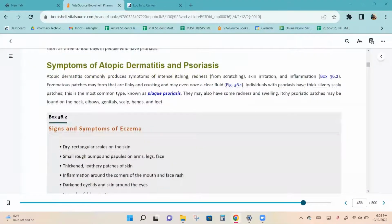Atopic dermatitis commonly produces symptoms of intense itching, redness, skin irritation, and inflammation. Patches may form that are flaky and crusty and may even ooze a clear fluid.